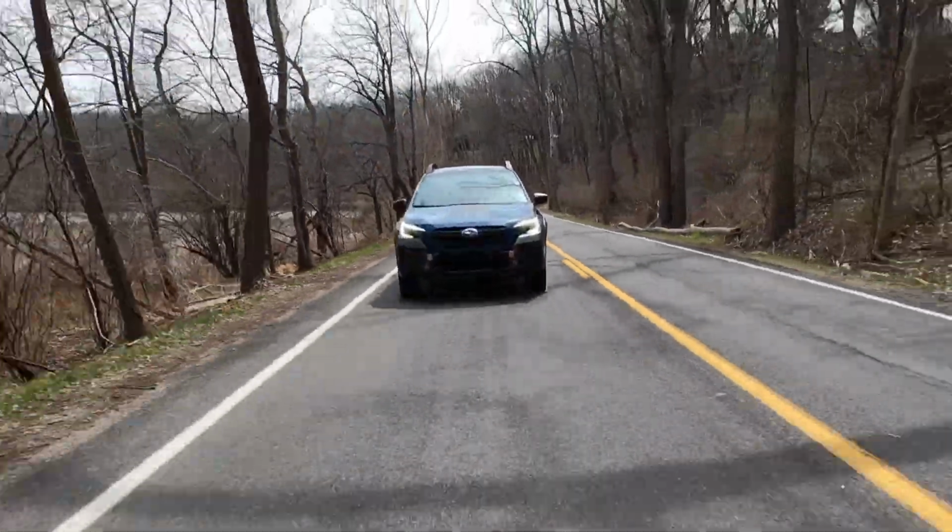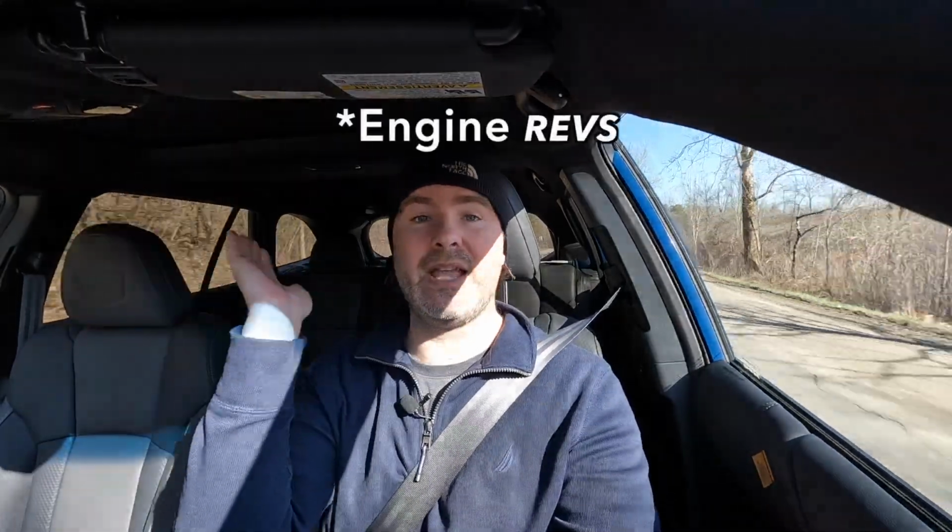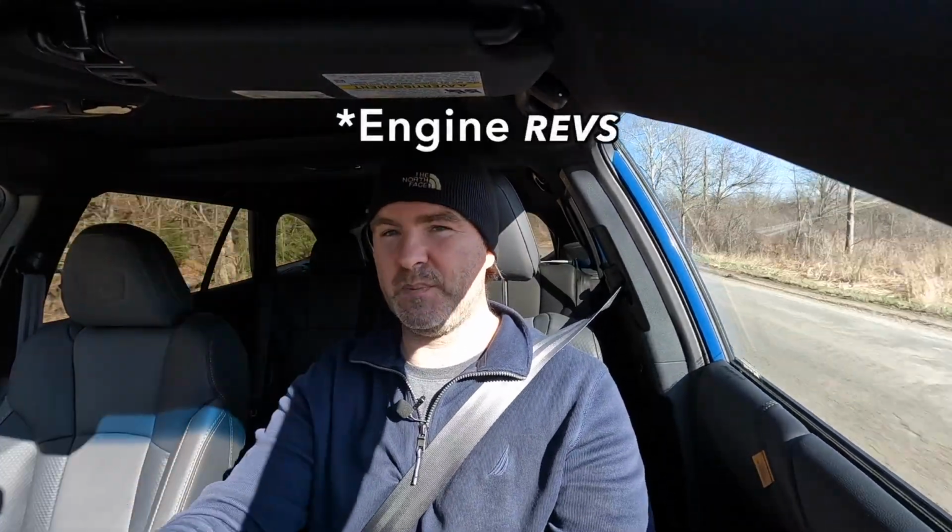That power then channels through a continuously variable transmission, but as I just showed you, this is a continuously variable transmission with paddles and 8 pre-described locations on the cones, so you get what feels like an 8-speed automatic transmission. But this is a CVT, and in a minute I'll show you, when you just peg the throttle and keep it there, the engine revs climb and just stay there as you're building speed. So it is clearly, definitely a CVT.